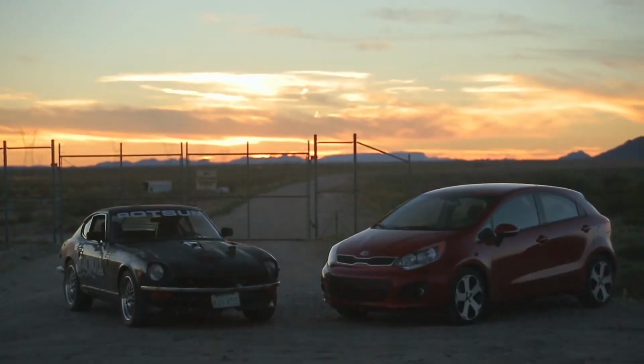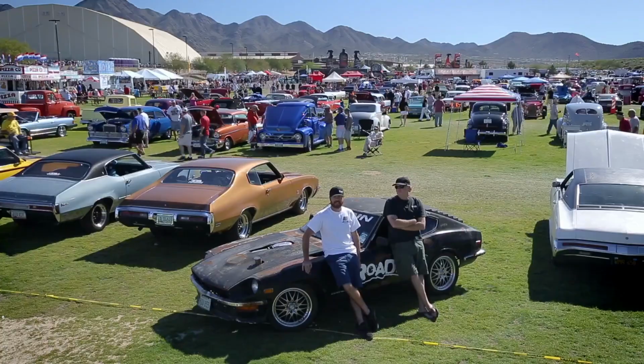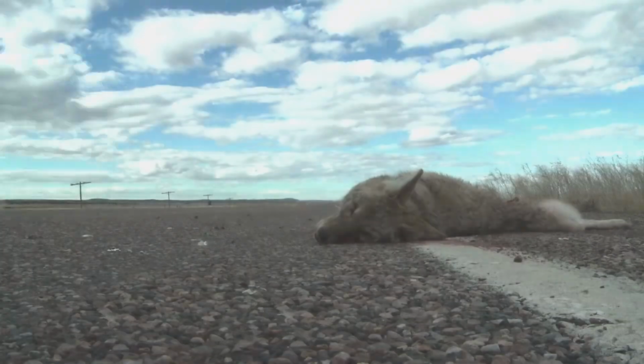Last time on Roadkill, MotorTrend's Kia Rio 5 mopped up the autocross with the Datsun here. Today we get revenge. We threw a turbo on this junk and headed out to the Good Guys Spring Nationals show in Scottsdale, Arizona, where we are gonna kill us some Kia.